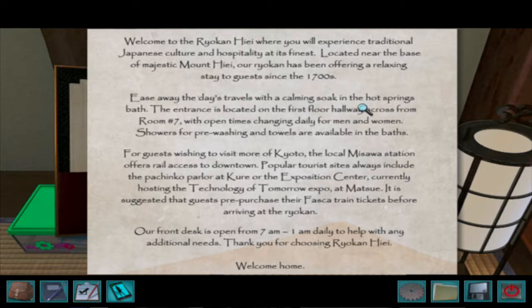Ease away the day's travels with a calming soak in the hot springs bath. Entrance is located on the first floor hallway across from room 7. Okay, so we should definitely check out the baths, with open times changing daily for men and women. Of course. So we'll see if it's for women or men when we go, but whatever.